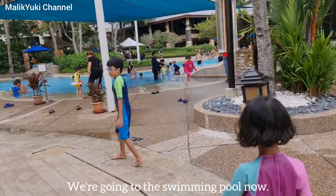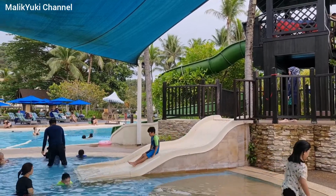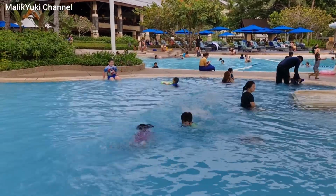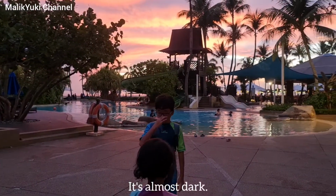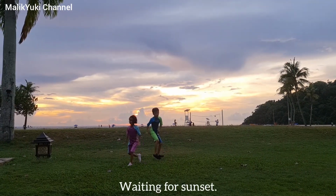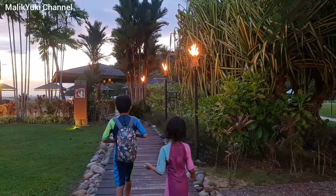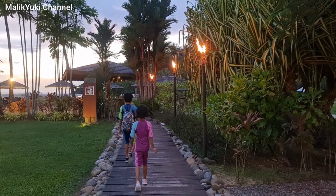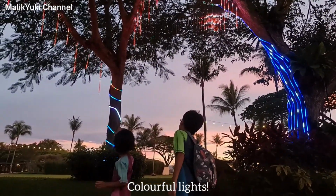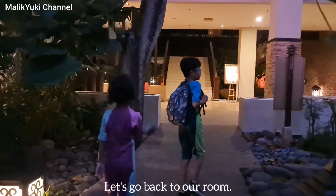We're going through the swimming pool now. It's almost dark. Waiting for sunset. Colorful light. Let's go back to our room.